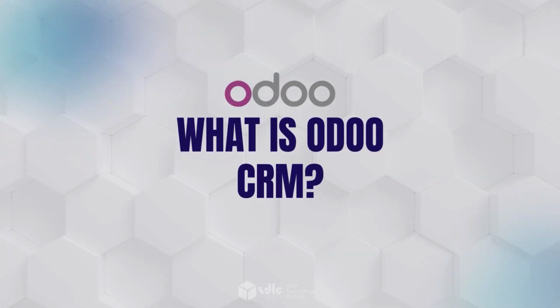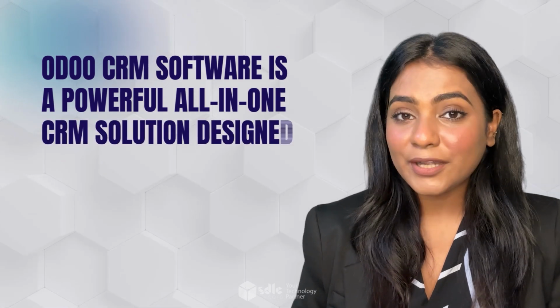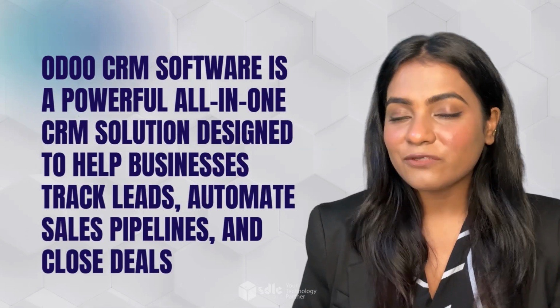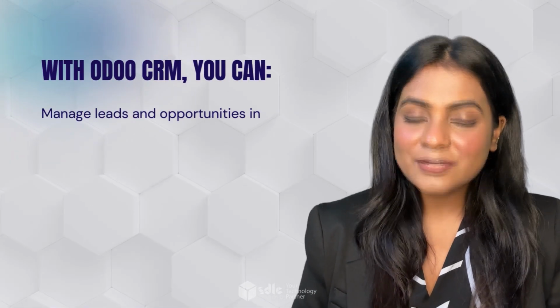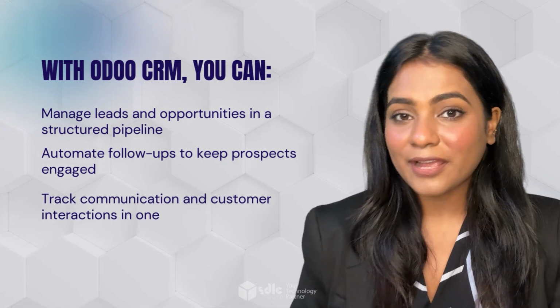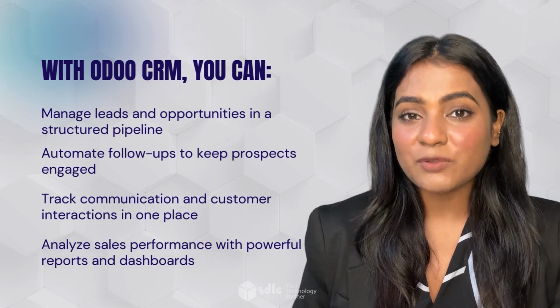What is Odoo CRM? Odoo CRM software is a powerful all-in-one CRM solution designed to help businesses manage leads, automate sales pipelines, and close deals faster. With Odoo CRM, you can manage leads and opportunities in a structured pipeline, automate follow-ups to keep prospects engaged, track communications and customers' interactions in one place, and analyze sales performance with powerful reports and dashboards. It is not just a CRM, it's a sales accelerator that ensures no lead falls through the cracks.